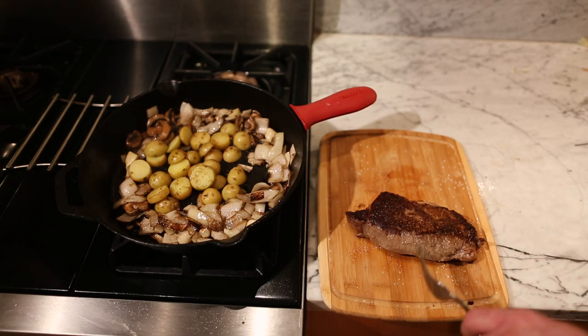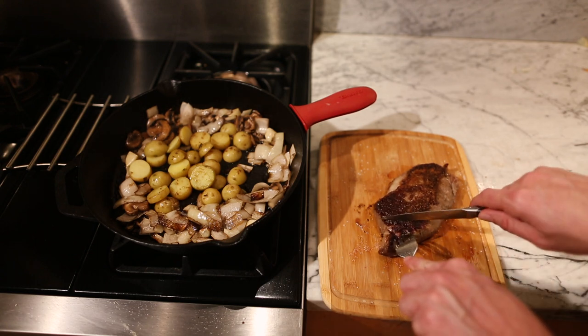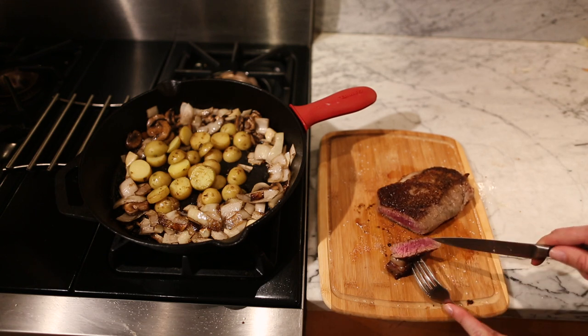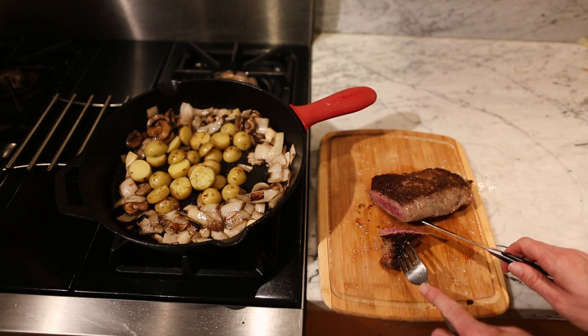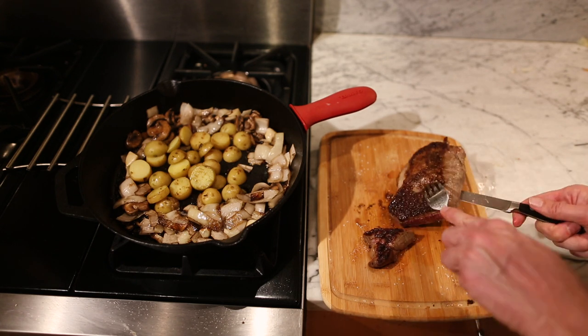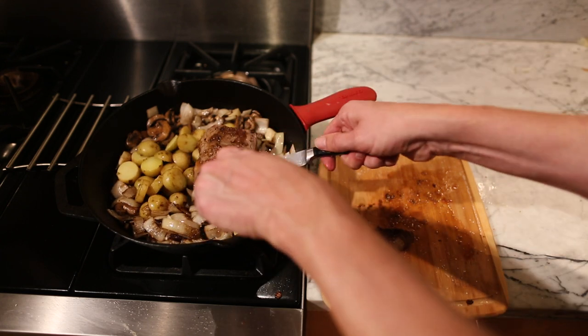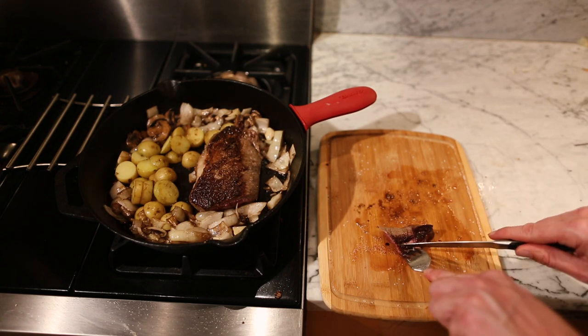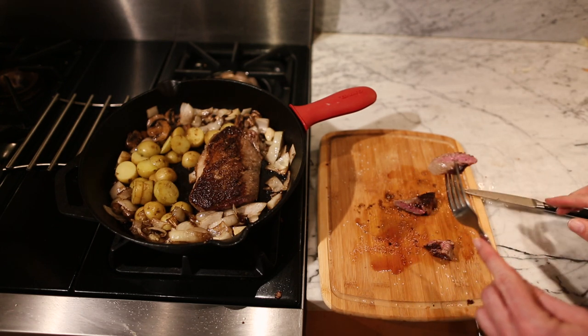All right, so what you can do now is you can just take a little slice here. Let's just see how we're doing here. How are we looking? Ooh, that's pretty nice. Look at that. That's a rare steak. I personally might throw it back in for another minute. That's just because that's my style. So I'm just going to toss it back in there. I'm going to give a taste to this. Oh, that's pretty good, though. I would say that's pretty much ready, but. Oh, wow. Yeah, doesn't need any more.